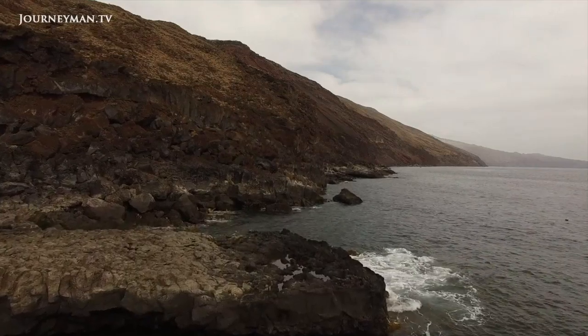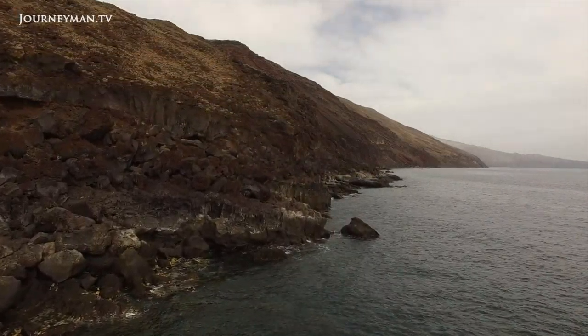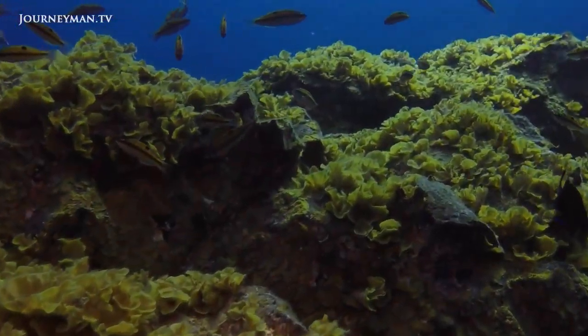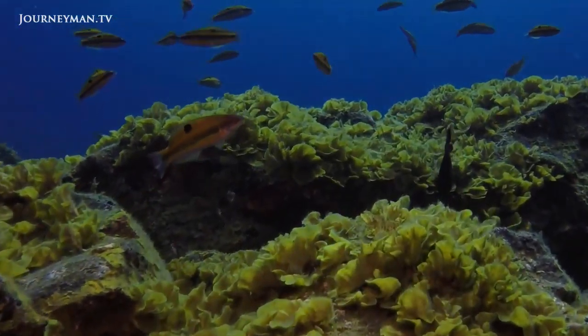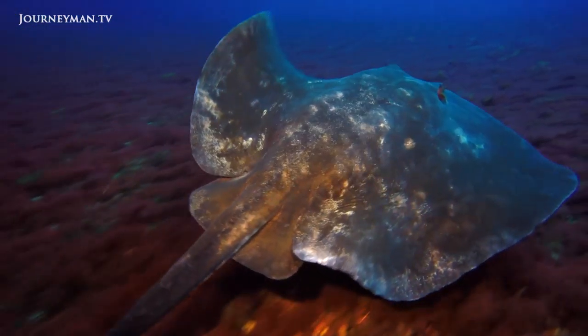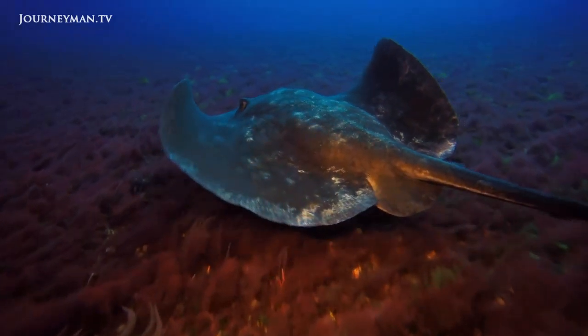Most of El Hierro's south coast has been set aside as a marine reserve established by the local fishermen themselves. The emissions from the 2011 eruption killed off a significant number of fish in the area, but life here has made a spectacular comeback, and populations of fish and other marine animals have bounced back to former strengths.